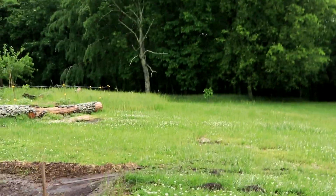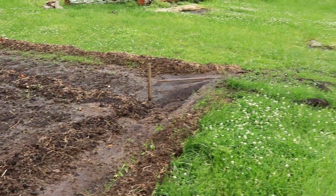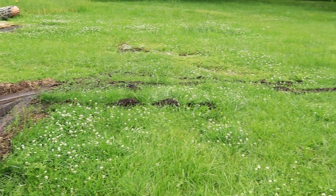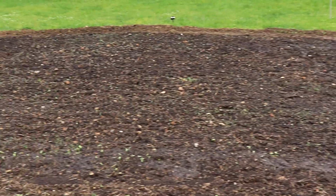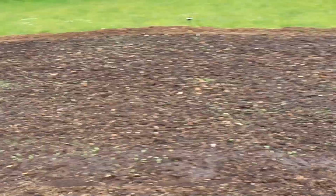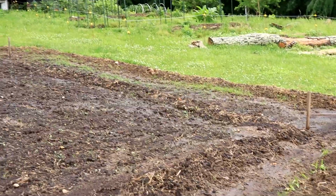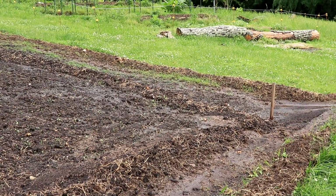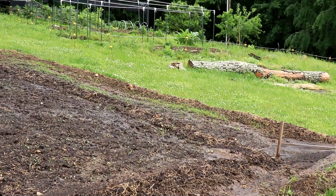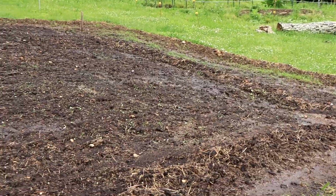Oh my goodness, look at all this. Look at all this soil that's washed down here. Oh, I spent good money for that manure. Yeah, it kind of bottoms out right here before it gets to that section. Anyway, if this was the only garden I had, I would make it perfect.